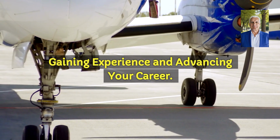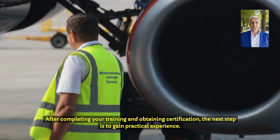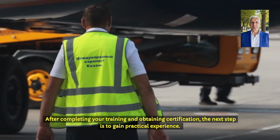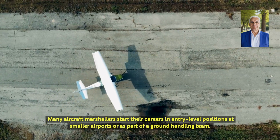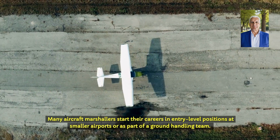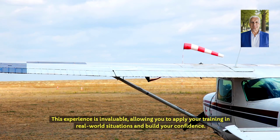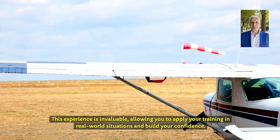Gaining experience and advancing your career. After completing your training and obtaining certification, the next step is to gain practical experience. Many aircraft marshallers start their careers in entry-level positions at smaller airports or as part of a ground handling team. This experience is invaluable, allowing you to apply your training in real-world situations and build your confidence.